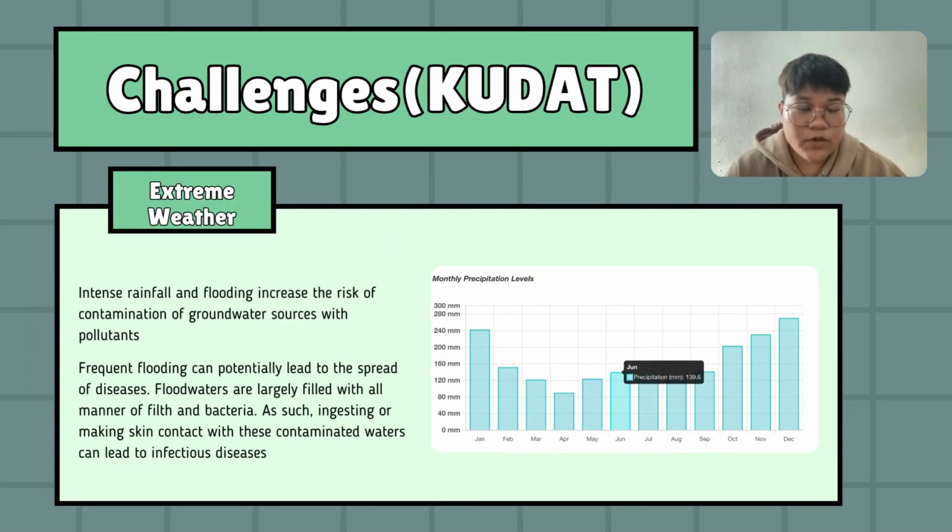Lastly, extreme weather can also be a challenge to Kudat in getting clean groundwater. Intense rainfall and flooding increase the risk of contamination of groundwater sources with pollutants. Frequent flooding can potentially lead to the spread of diseases. Floodwater is largely filled with all manner of filth and bacteria. As such, ingesting or making skin contact with these contaminated waters can lead to infectious diseases.